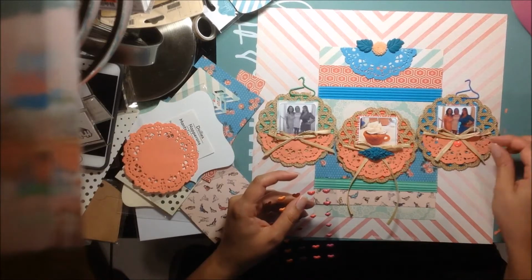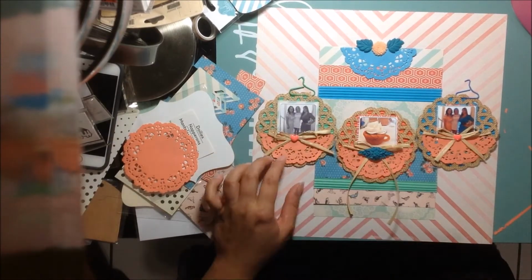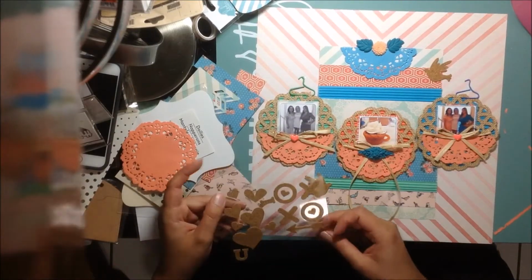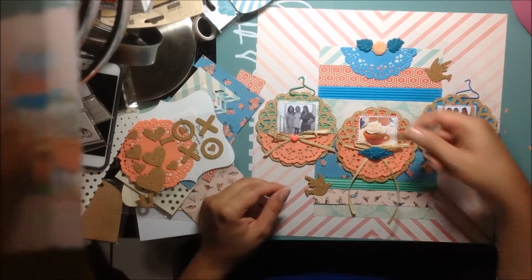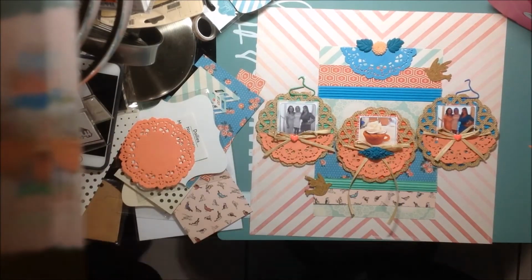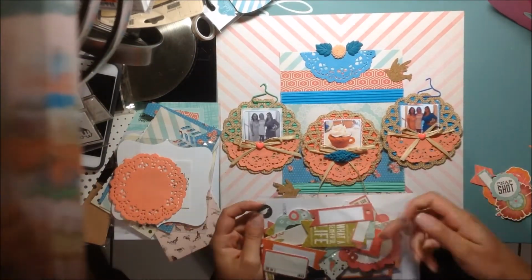So right now I'm just kind of seeing where I want things. I'm taking these Michael's heart enamel dots, and I'm placing them in the middle of the little bows. And then these are also Michael's embellishments. They're cork, so there you go, another neutral, and those little birdies, so I just place them like you see.